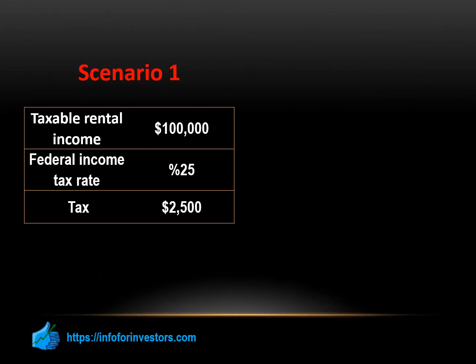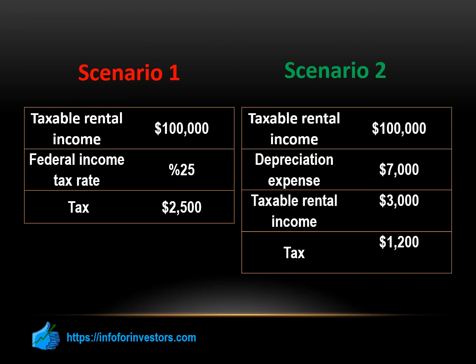Scenario number 1: without the depreciation expense. For $10,000 taxable rental income, multiply it by the 25% federal income tax rate, and you'll end up owing $2,500 in taxes. Scenario number 2: with depreciation expense. For $10,000 rental income minus a $7,000 depreciation expense, you'll get $3,000 net taxable rental income.